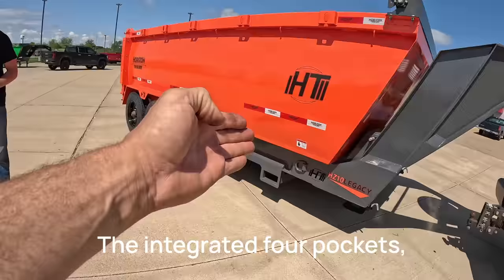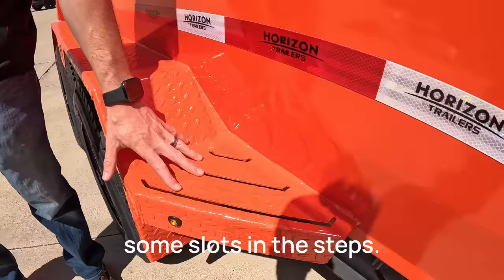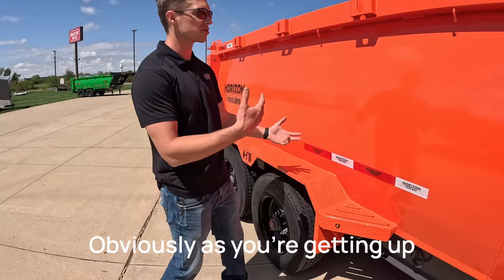The integrated fork pockets, which do come standard on the Horizon in the 10K series, is not something that's standard on this series. One thing I do like about the Horizons, whether it works or not, is they integrated some slots in the steps. To me, I kind of like it because it gives it the ability to have things fall through. As you're getting up and down, the less stuff that's collecting there, the better for your safety.